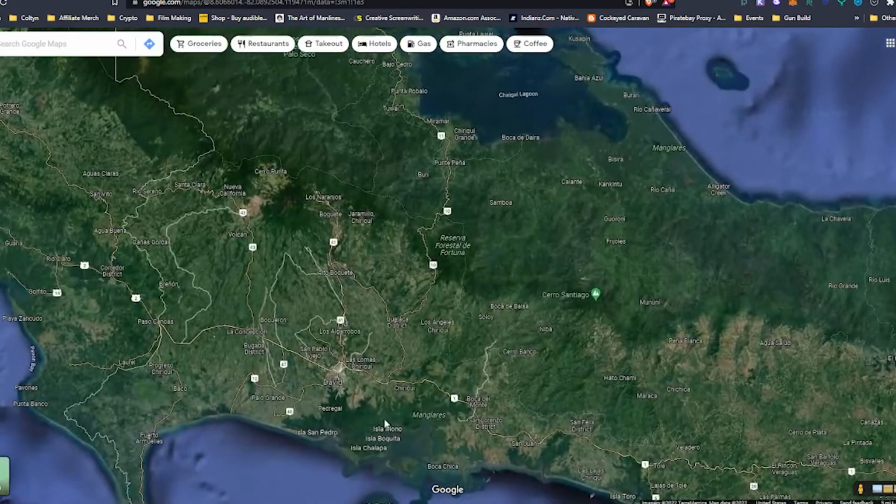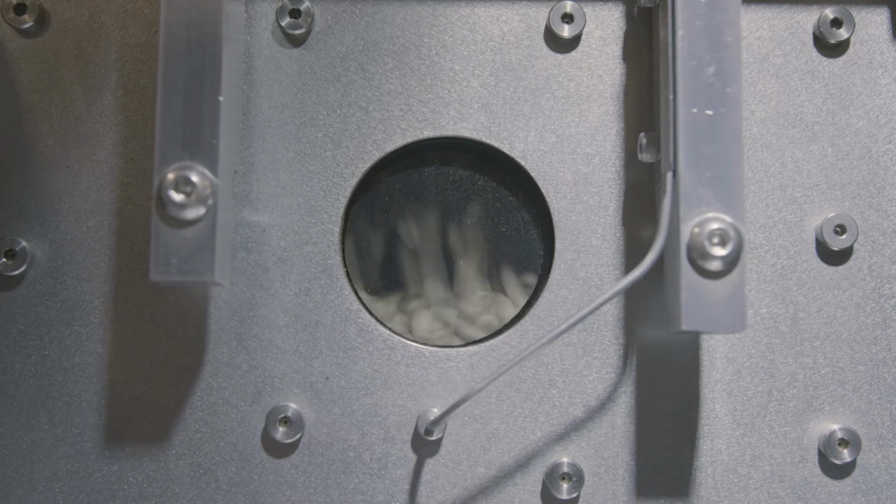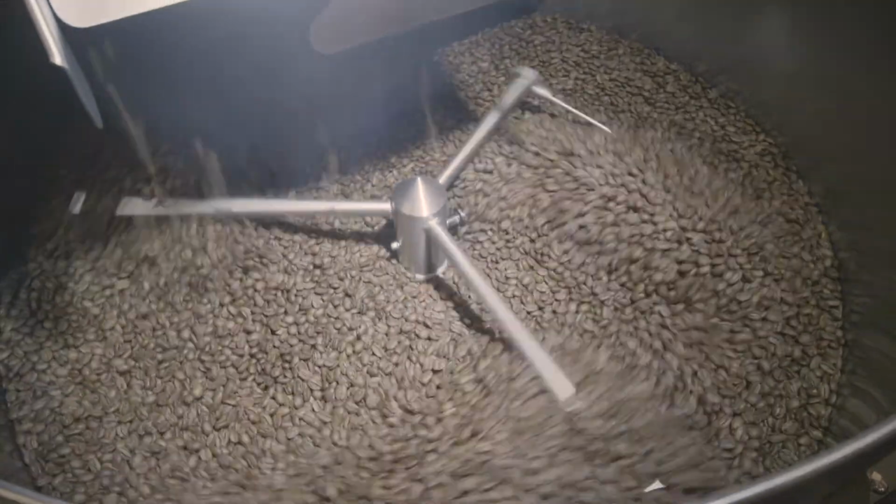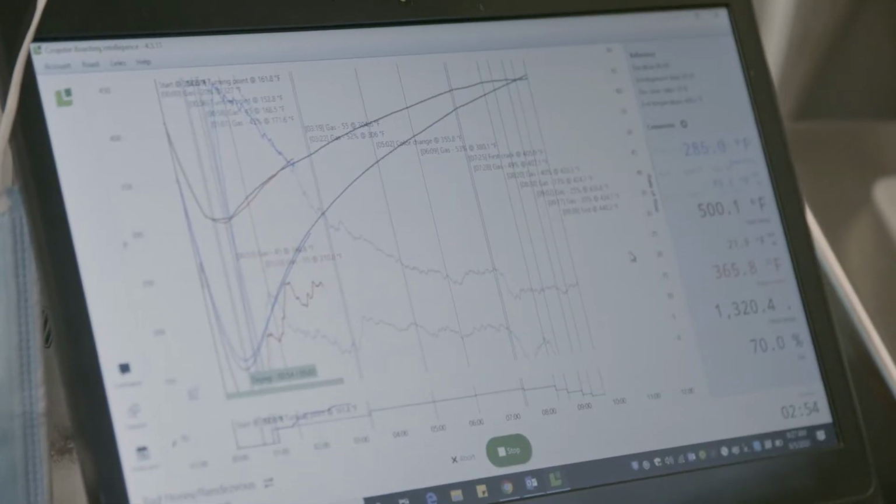Hello there. So this coffee was grown in Panama in the Boquete region. It was finished with a natural wash. We roasted it for 9 minutes and 48 seconds, and the final drop temperature was 433 degrees. And as you just saw, we did a nice pour over with it.